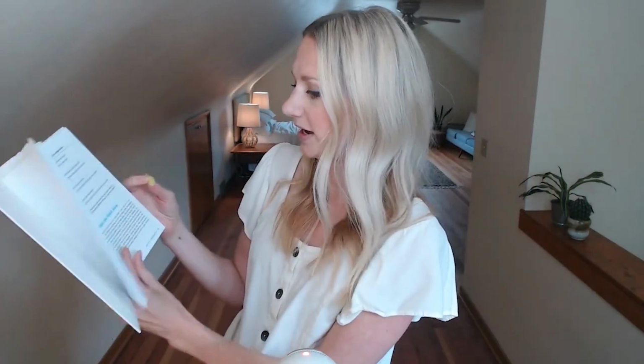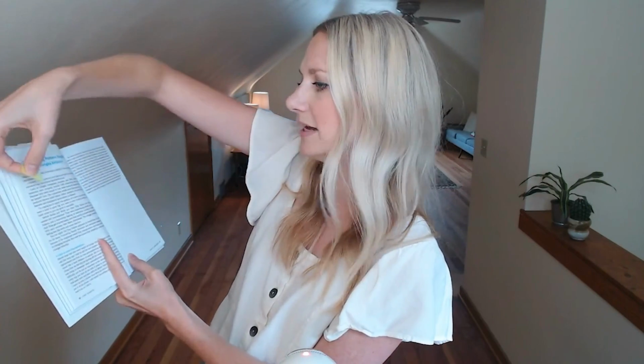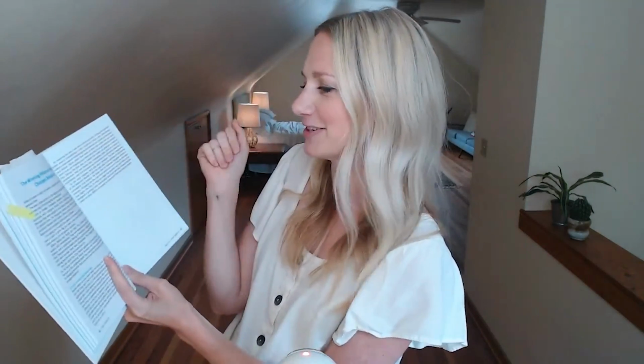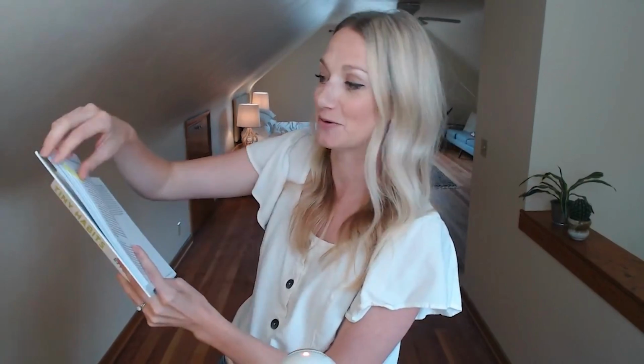If I'm like, oh my gosh, I loved this whole paragraph, like all the way down a ways, I will put it at an angle so that tells me when I come back to look through my notes, like, okay, it wasn't just this paragraph that I liked, there was more stuff, so keep reading.